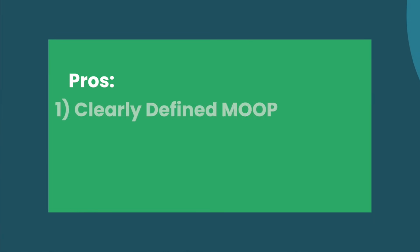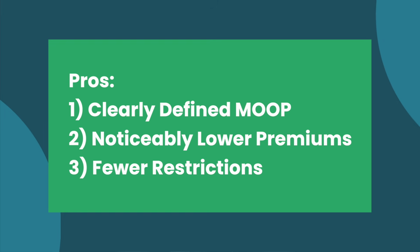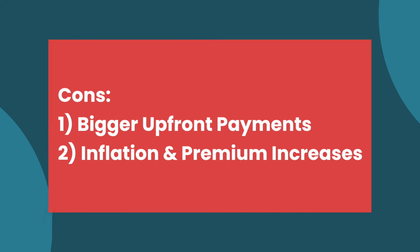Okay, so let's recap the pros and cons. On the pro side, number one, clearly defined maximum out of pocket, number two, noticeably lower premiums than a traditional Plan G and Plan N, and number three, fewer restrictions than a Medicare Advantage plan. For example, you have nationwide coverage. Now on the con side, bigger upfront payments than a traditional Plan G. You have those deductibles. Inflation and premium increases may make it more expensive as you get older, and those are the two primary cons.